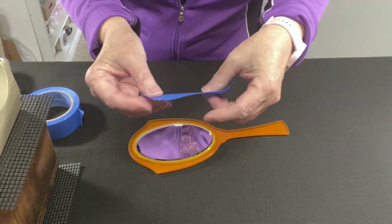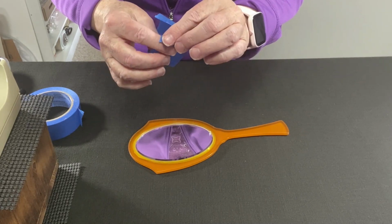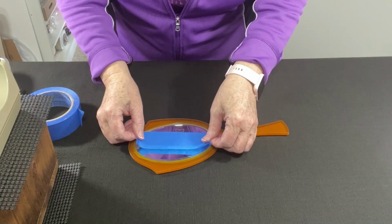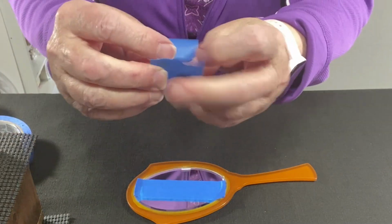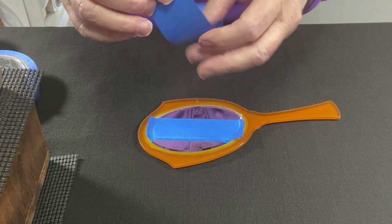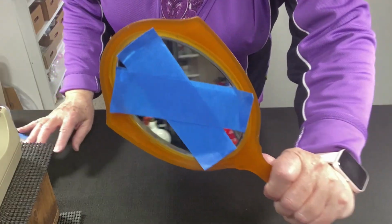I'm going to take a piece, roll under both ends so they have something to grab onto when they go to peel it off. I folded those under. We're going to lay this across the mirror, make a second piece, again folding under each end, otherwise it could be hard for them to remove it. And we're going to crisscross it like so.